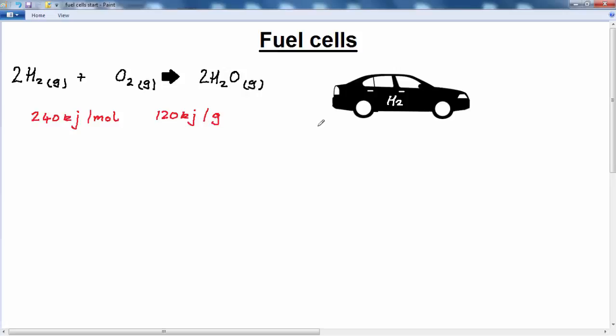In the previous lesson we were really talking about using hydrogen in a conventional car engine. So what's happening is the engine is converting chemical energy stored in the fuel into heat, and the heat is then changed into kinetic energy. That's what happens in any conventional car engine.